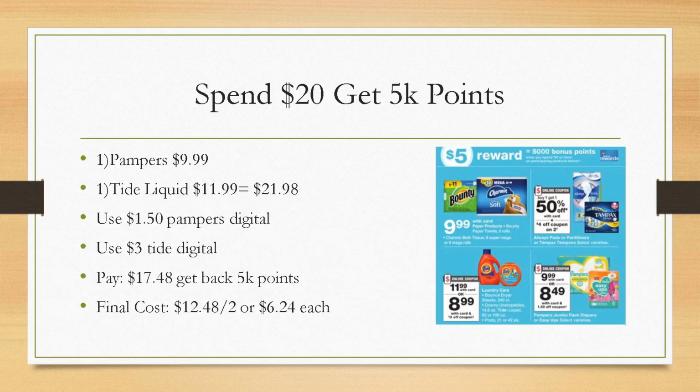So this deal is going on as well. Spend $20, you're going to get back 5,000 points, which is the equivalent to $5. A couple different items included. I just put together a quick scenario. You can grab one Pampers for $9.99 and either one Tide Liquid or the Tide Pods, 21 or 42 count. A couple other things included as well. You're going to use a $1.50 Pampers digital coupon and a $3 Tide digital coupon, which is awesome.